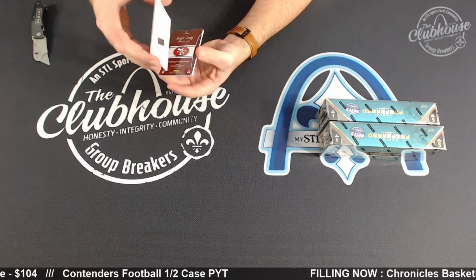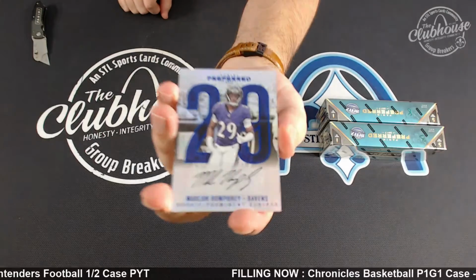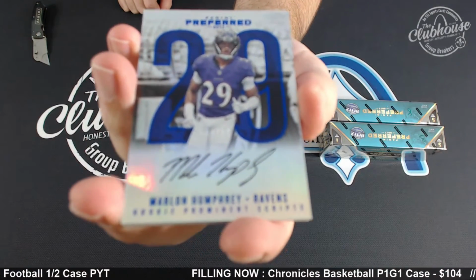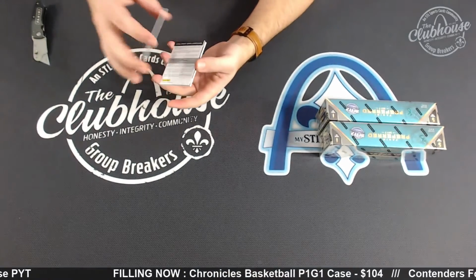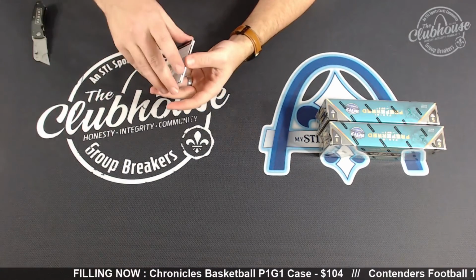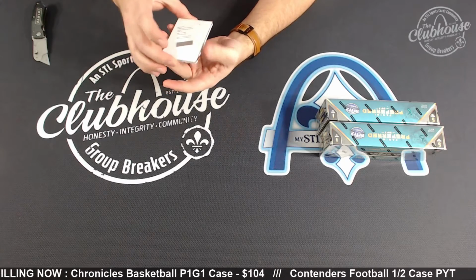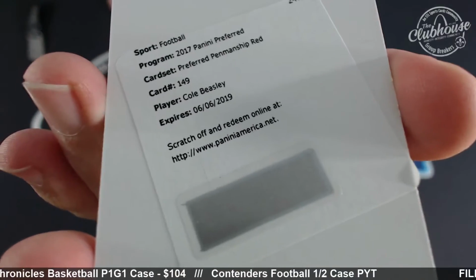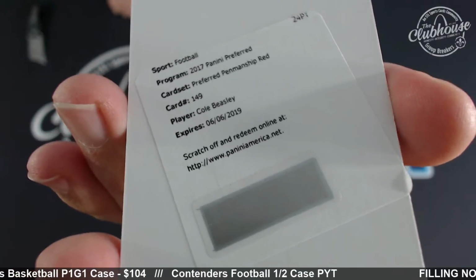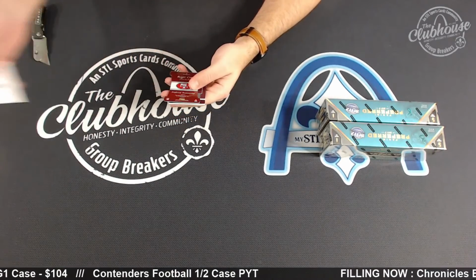Next for Baltimore, Marlon Humphrey to 99. Paul. For the Ravens. Redemption next. Preferred penmanship red. What, Dallas Cowboys? Cole Beasley. I believe that's Cowboys, A. Mueller.